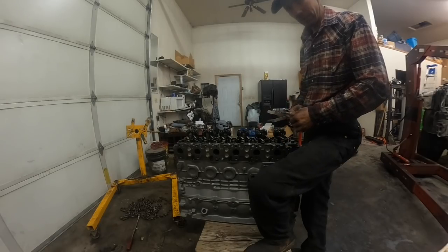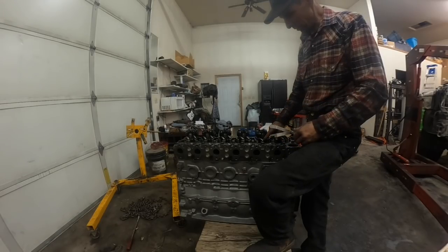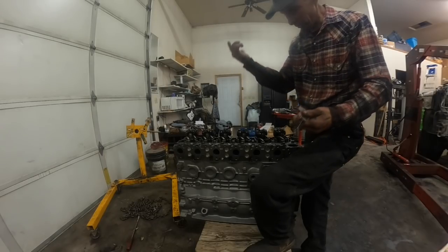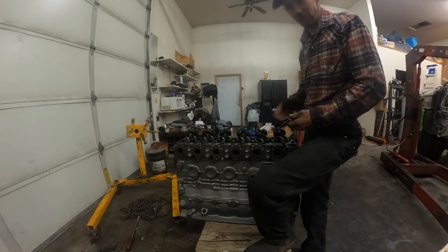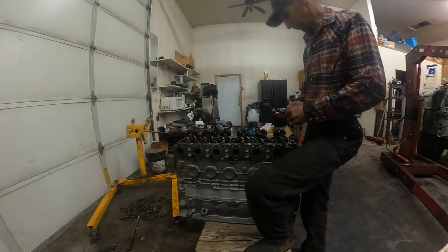These have a little dot on them right here. I just put all the oblong holes facing that way. But it says if you're putting brand new ones on there, it doesn't matter.